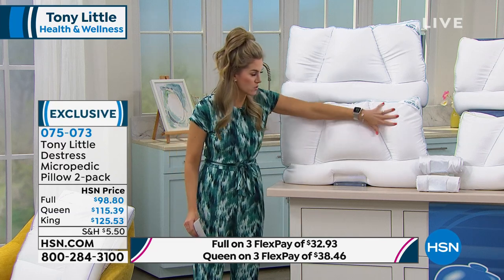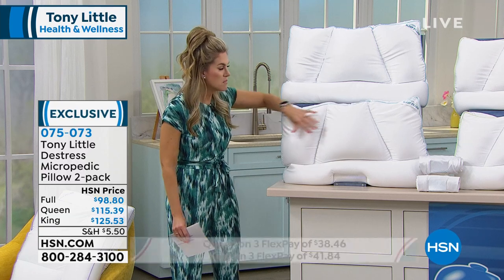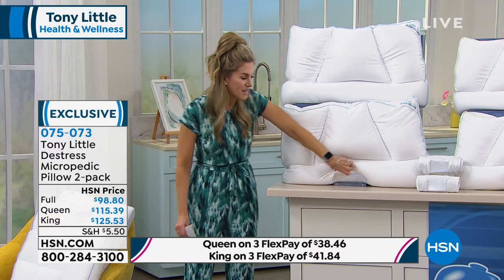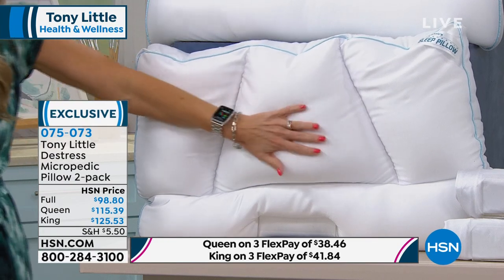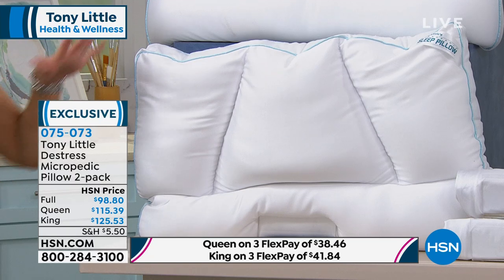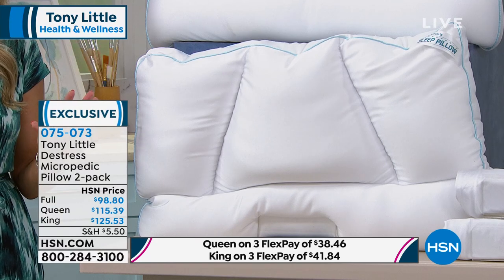It's got four chambers, so it's quad chamber. You're getting a two-pack today, and it's filled with millions of little micropedic, smushy, yummy little beads. They feel like little air bubbles that just lift you and cradle you and support you, your neck, your head, your shoulders, your entire body. And many people will hold one, they'll put one behind their neck and their back, maybe between their legs. And today we've got all sizes back in stock.